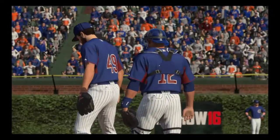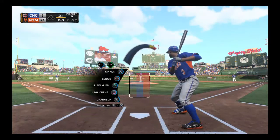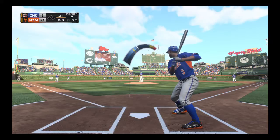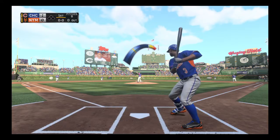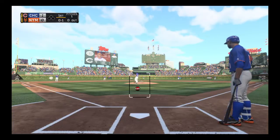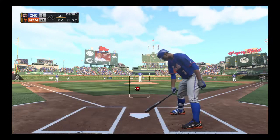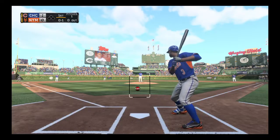Jake Arrieta is the man toeing the rubber for the Cubs in this one. Eric, any thoughts? Well, guys, remember, he's not a lot of fun to face because he's got 5 pitches. As a hitter, you've got to worry about the ball coming in, moving away, the speed. He's a lot to handle when you're up at the plate.